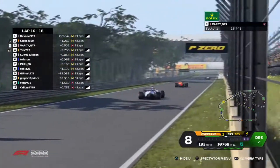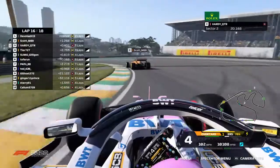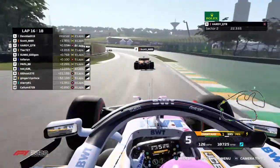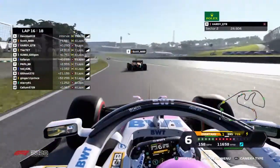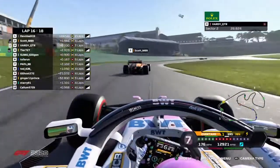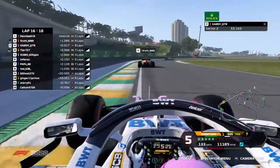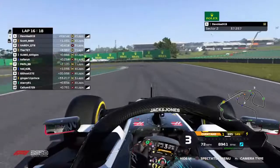He's got fresher tyres, he's closing the gap, he's got a lot of overspeed compared to Scott, about 4 miles an hour overspeed, which is a lot in racing. He's going to have a run up the hill he goes then. Scott trying to conserve his ERS. You can see with that flashing red light, that means he's in energy conservation mode, and Davila looking to stay in P1.